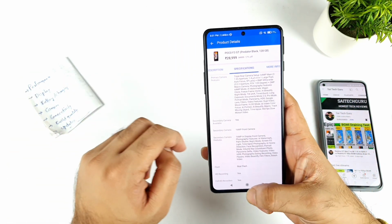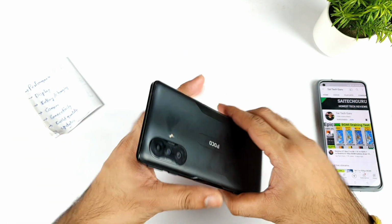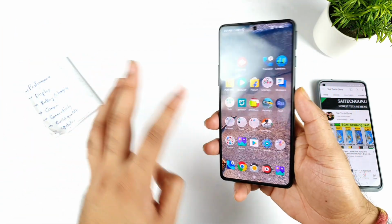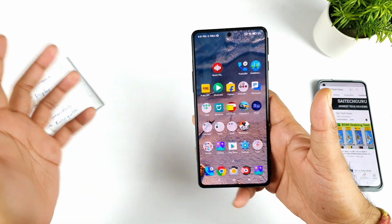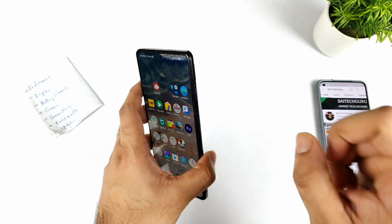Next is regarding the build quality. Wow, no words, friends, in the build quality, except this side mounted fingerprint scanner, where there should be some kind of in-display fingerprint scanner, but that's another small thing. There are a couple of things which I'll try to mention.